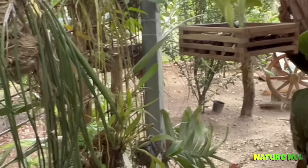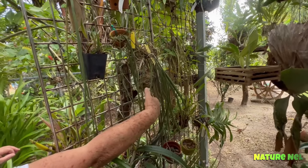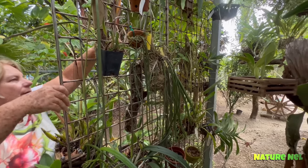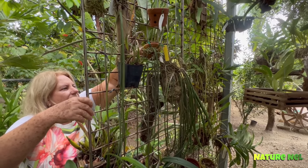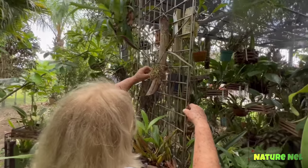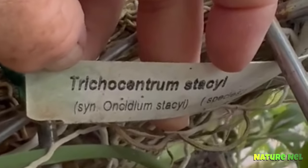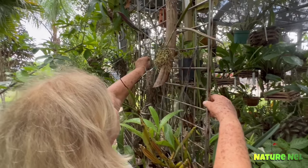Mira, esto es. We're trying to do this without knocking anything down. Esto ha florecido este año cantidad. Eso es un trichoglottis, o un trichos... No, eso no. Esa es una... Ahí tiene el nombre. Esta se la compré a Aref. Esta es... Metrata? Algo metrata? Mitrata, yo creo que sí. Yeah, algo metrata, or... Trichocentrum? Oh, no, so I was... Stacy. Uh-huh. Yeah, y este es... Hay uno que es la especie y el otro es un híbrido.